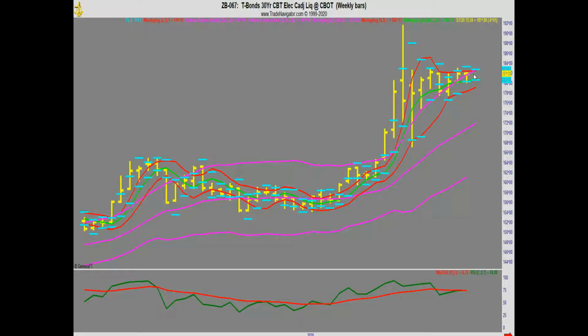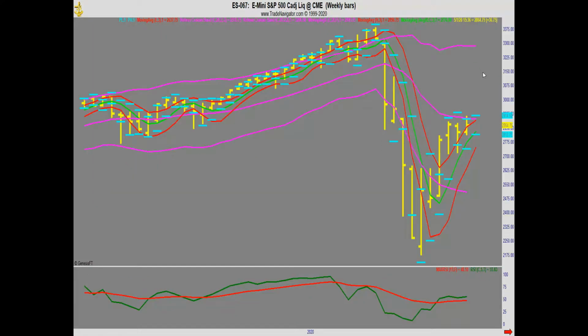I can't get excited about anything, though. They're not going to make a major move until they break out of that big 2-week range there. And I don't see anything that's going to drive them out anytime soon. So even if they move higher here, I wouldn't expect a tremendous move. And unfortunately, there's just not a whole lot of great opportunities setting up in the bond market.